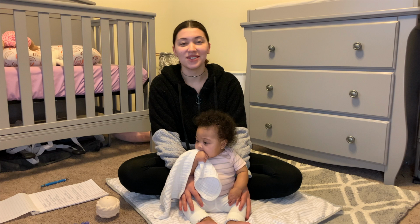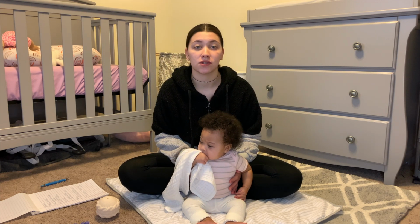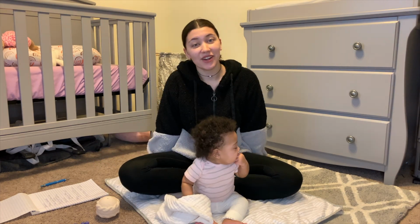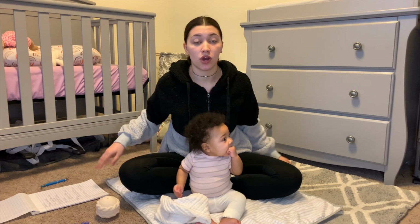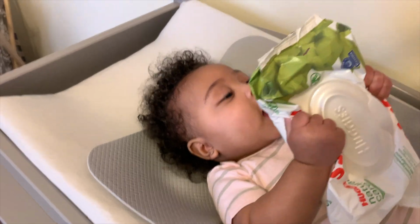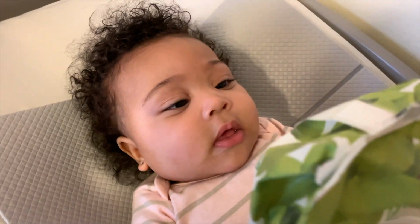Lastly, we are going to be talking about speech, and that is something that your pediatrician is going to want to see develop from their 4 months to their 6 months. They are going to be wanting to see your baby use a wider variety of sounds and also a wider vocal range. The way that I encourage this is so simple. I just talk to her all the time when I'm changing her diaper, when I'm getting her dressed, giving her a bath. Any situation, I'm always talking to her.